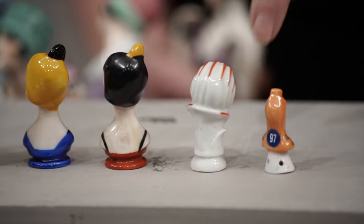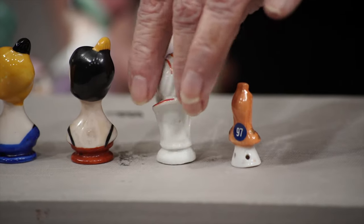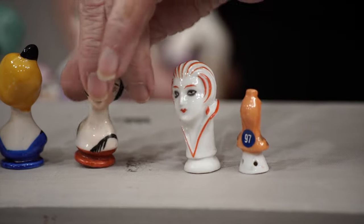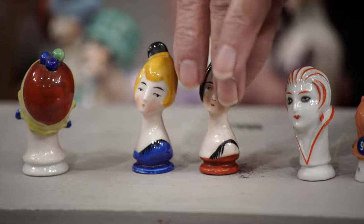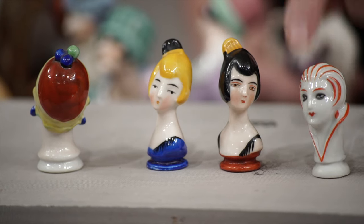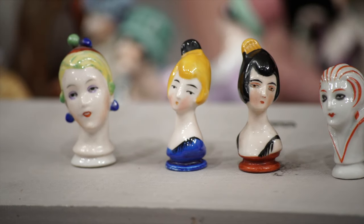Oh, I love them. I love that one with the striped detail. And the black-haired and the blonde-haired are identical, except for color painting. And the black-haired one has black straps. And she's wonderful with her painted jewelry.